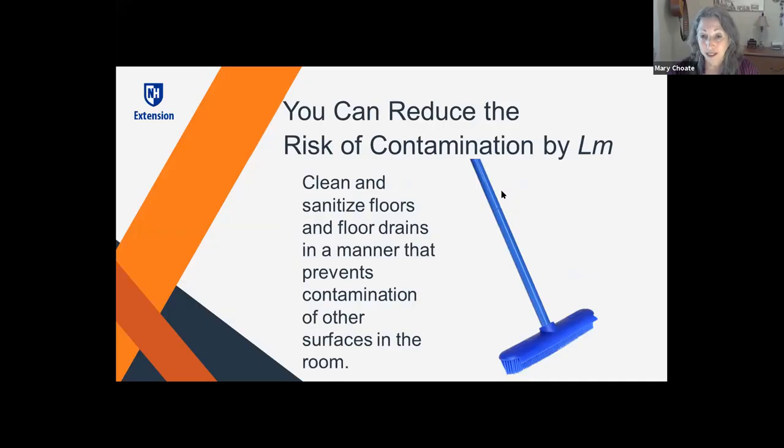So of course that means being mindful of where that water is going, not using a high pressure hose to clean, because that can disrupt the biofilm and spread it elsewhere if it's a high pressure hose.